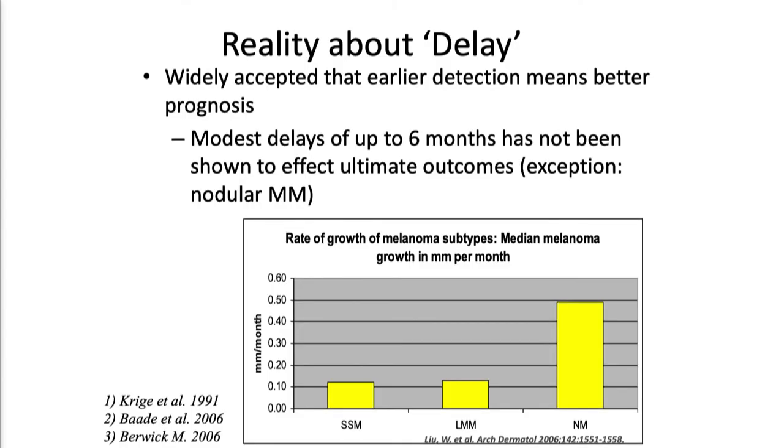Now, here's something very, very important, what I was trying to get to earlier. That is, when we think about melanoma, they are not all the same, all right? We sort of tend to pat ourselves on the back. We're like, yes, I picked up a melanoma in situ. I saved your life, right? But the reality is those kinds of melanoma are really not going to do any harm to our patient, right?